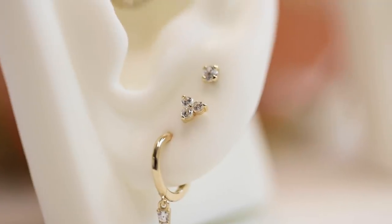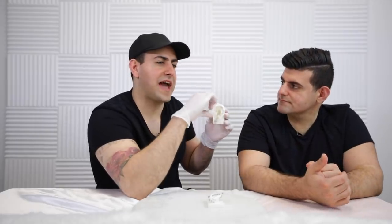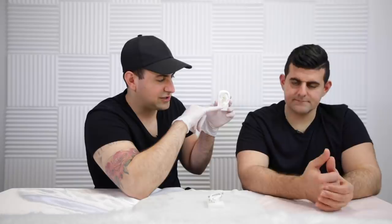Next thing, we're going with a Trinity. Sometimes you don't want to go too basic, so you want to add an extra charm instead of just going with a stone. So I was like, let's go with a Trinity. Not too big, so it doesn't overpower the lobe.